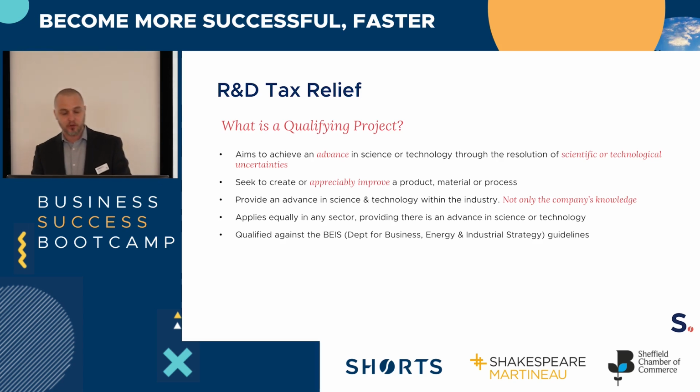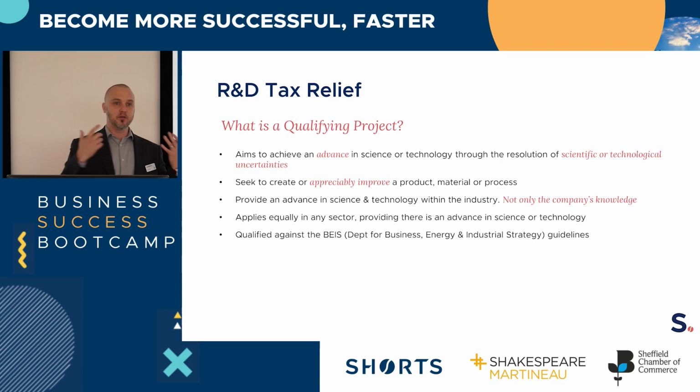So it applies equally across all sectors. It's not just white coat research. It's not just people in laboratories doing R&D. Any business, if you're developing something new, if you're developing knowledge within your industry, if you're developing better processes, better materials, you can be eligible for R&D tax credits, qualified against the BEIS guidelines.